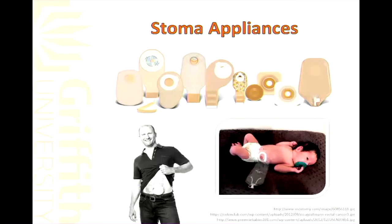You can see that baby there has got a clear one. Any ideas why we might use a clear one? And we really only use a clear one at one point of a stoma process. I'm assuming that that baby has just had a stoma created.